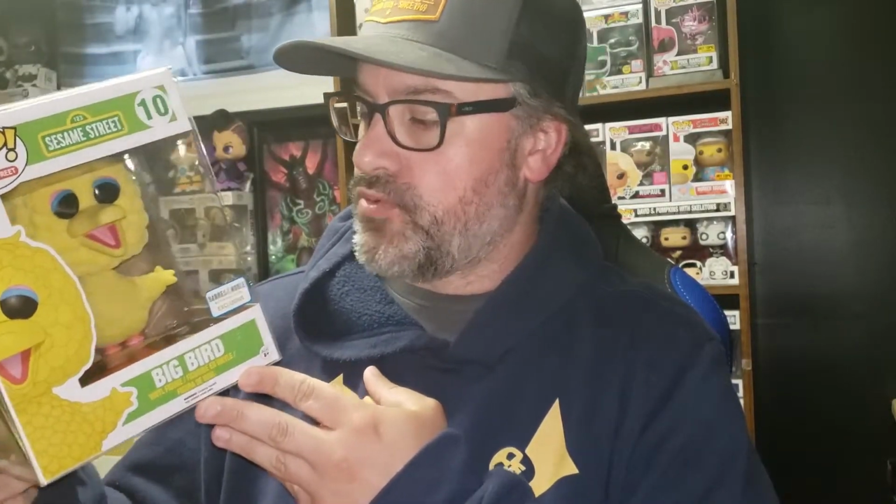It is the Barnes & Noble exclusive flocked Big Bird. Big Bird is probably my favorite Sesame Street character, if not Jim Henson Muppet. Big Bird is so great. I always laughed at Big Bird.